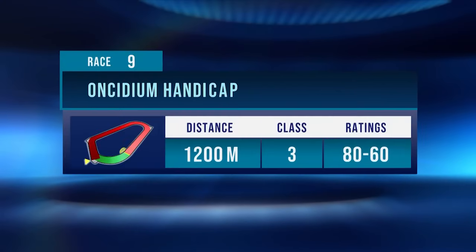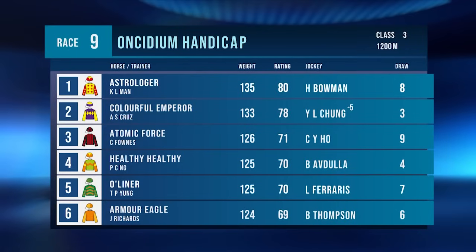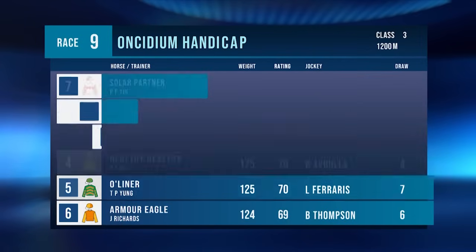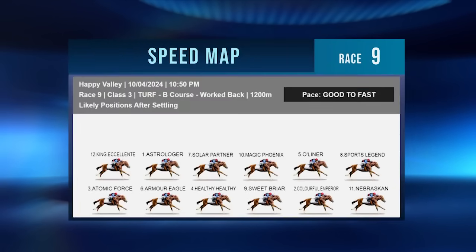The last race, number 9, we wind things up with a Class 3 over the 1200 metres. Astrologer on the class drop. Colourful Emperor, he's looking for three in a row, like a number of horses at this meeting. Atomic Force has placed 4 from 9, course and distance. Blinkers on O-liner for the first time. Sports Legend, bolted in last time, comes up in grade. Nebraskan makes his debut, raced under the same name for Brett Kavanagh in New South Wales. Won twice over the 1,000 metres at Scone, and King Excellente, three-time course and distance winner, has his first peek at Class 3. It's Nebraskan and Sports Legend, the lead pair.